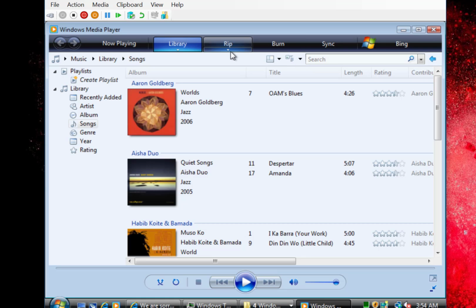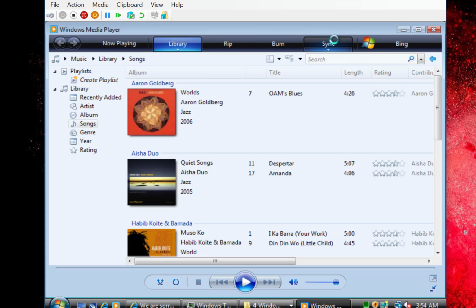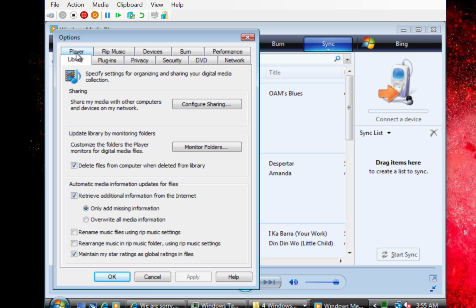And you can do things like rip DVDs. You can make a nice DVD rip of it, and you could sync it to a portable media player as well, which is something that I used to do. You could sync your podcasts with it and everything else. So you could configure sharing with folders, and you could do media sharing. So I'm going to share my media over the network.